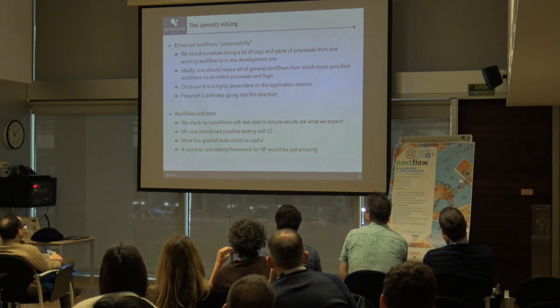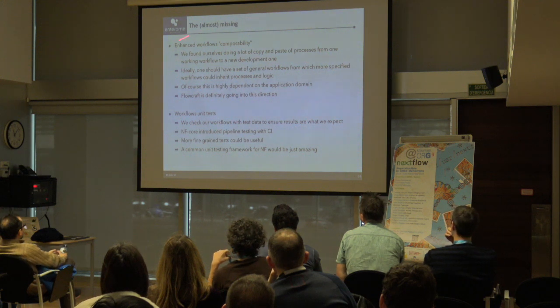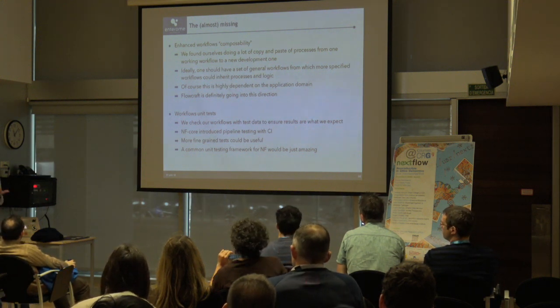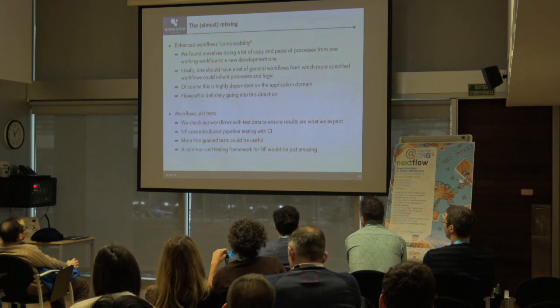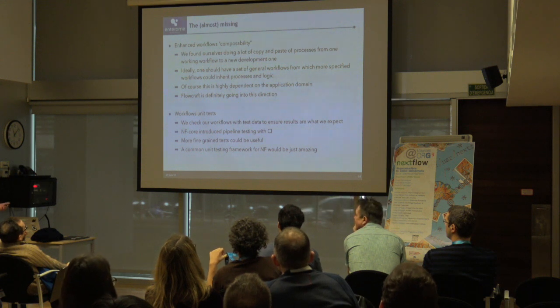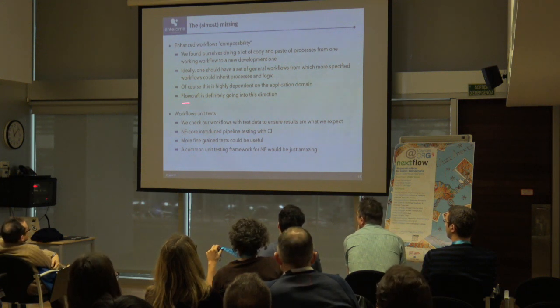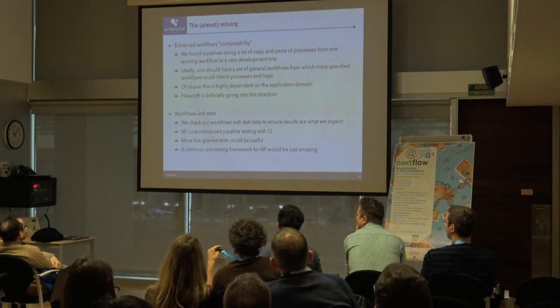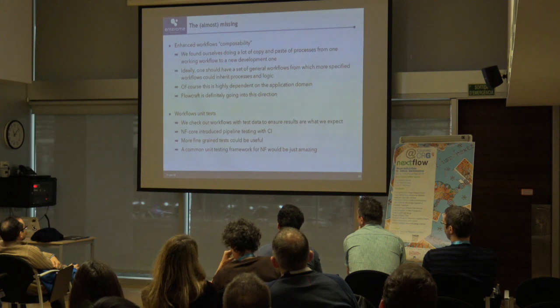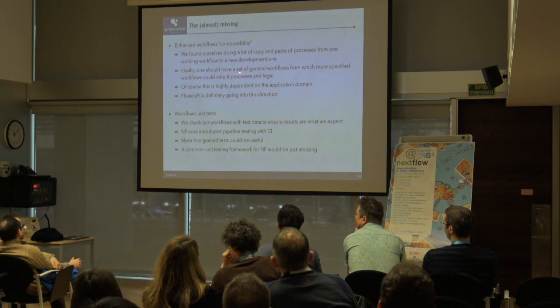And these are two really interesting points for me. So I said the almost missing, because of course there is something in this regard. What would be really cool to have is more composability of workflows. Of course, Flowcraft is definitely going in this direction. But what we have done and what we do often, too often probably, which is not a best practice, is that we do a lot of copy and paste between processes.